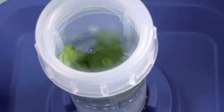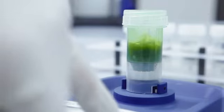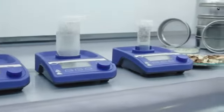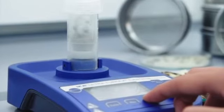Cell disruption, wet grinding. All tubes are available in various types and sizes of 20 milliliters and 50 milliliters. Dry particle size reduction, ball mill principle.